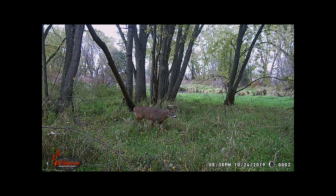I checked the memory card in that camera, and I'm finally starting to see some more action. I saw a lot more tracks walking in. Tom saw some scrapes on a hunt this morning, walking up to his stand. He got a buck on camera. He has a few does on camera. I have a few does on camera, and I got a picture of this guy. Well, this is the best buck we've seen all year.